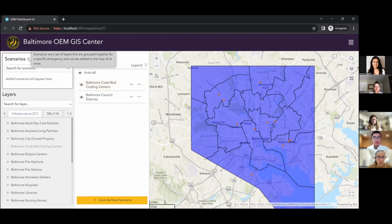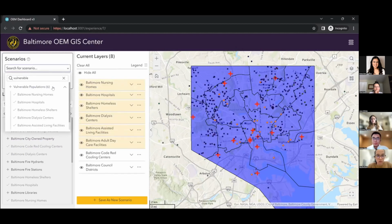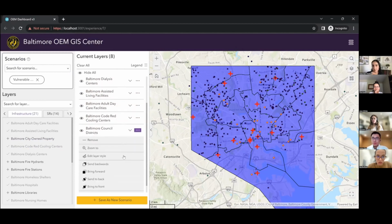And we also included the capability for OEM to organize layers around scenarios, which are groups of layers that they can add to the map all at once. So here you can see me adding the vulnerable populations scenario. And this just includes information like hospitals and dialysis centers that might be relevant to certain vulnerable populations.